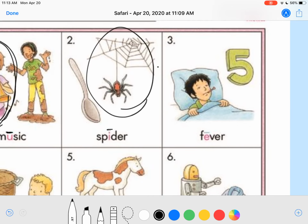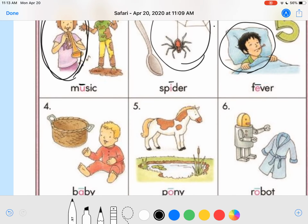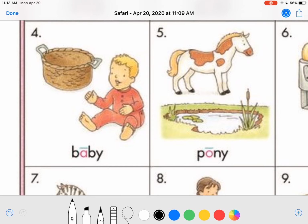Let's look at number three. Number three, the word is fever. Fever. I'm tracing the line. Oh, poor thing. He's sick. Next, the word is baby. Baby. There's that ending Y.